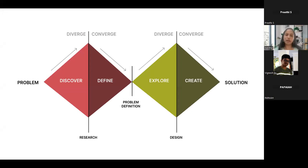Okay, so going back to the 5 steps that I just mentioned, it's also important to have divergent and convergent thinking. Divergent is basically you go broader in a few cases and then you start converging where you narrow down. So when you start with empathy or user research, you want to discover more about your users and more about the problem. The more user research and discovery you do, going broader or diverging, the better it is to get so many insights.